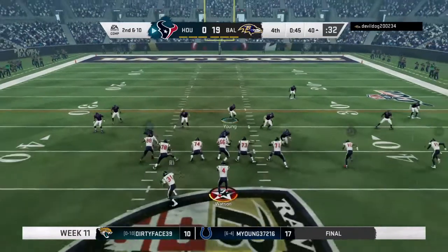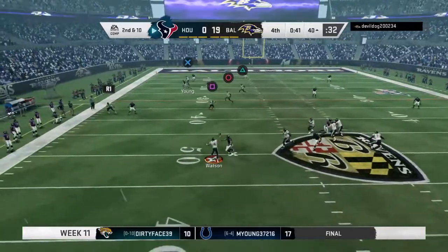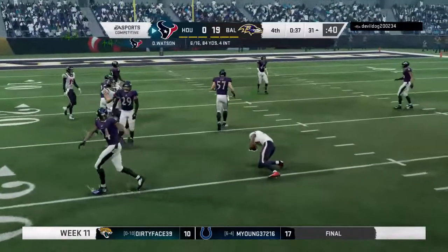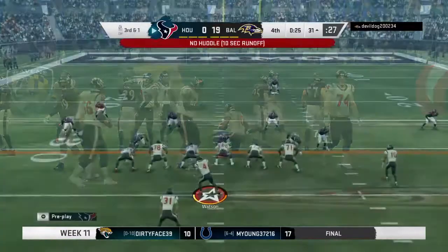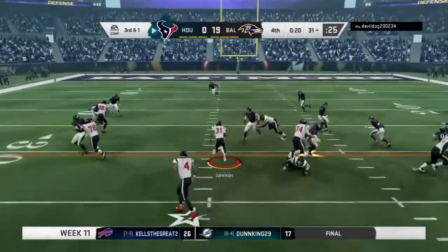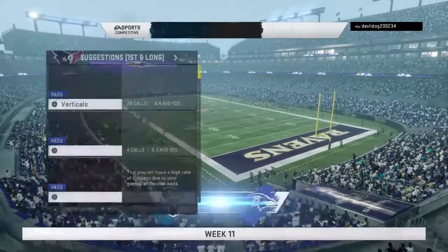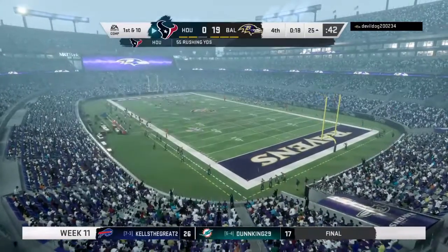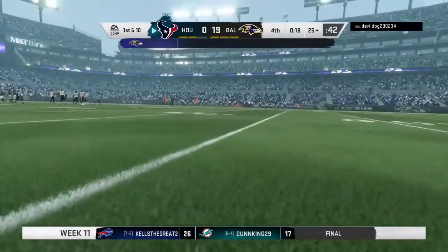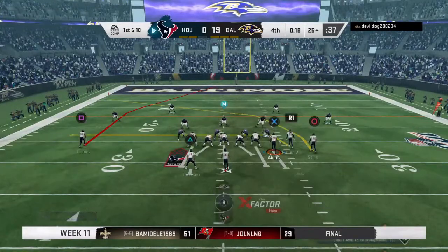After the incomplete pass, here now is 2nd and 10. It's hauled in by Brandon Cooks. They'll get 9 there as that sets them up better for 3rd down. They'll try and run for it. Here's Johnson. And he's able to get the first here as he's taken down at the 25. Now the offense going to use the first of their timeouts as the clock will stop with 18 seconds remaining.